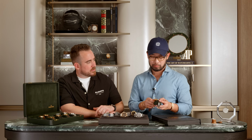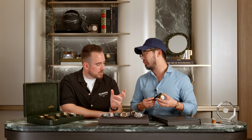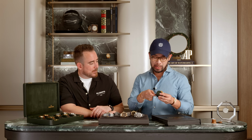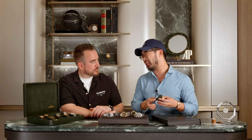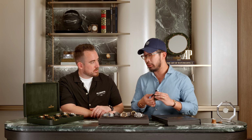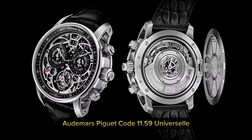Do you know how many components are in this watch, approximately? Because it looks a bit bigger, and obviously with its complexity. I mean, off the top of my head, I don't really know, but I would imagine a watch like this maybe 700 components. Of course. I think the new ones in the, what did they call that watch? The Code 1159.